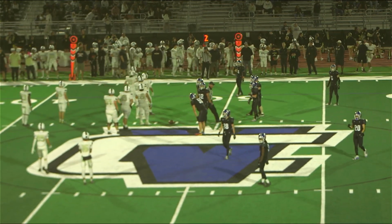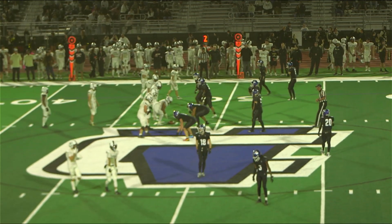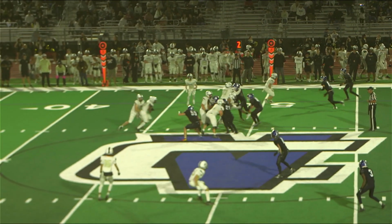Gets a reception, and they're going to actually mark it a yard shorter than initially, at the 48-yard line, a gain of 8, 2nd and 2. Carter Bliss, brother of Blake Bliss. There's a lot of brothers on this team.